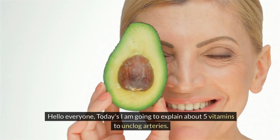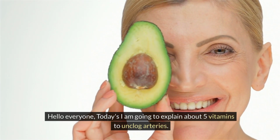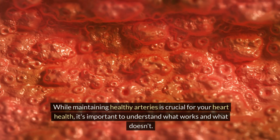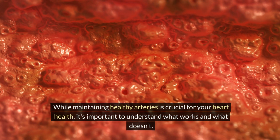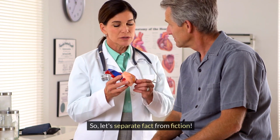Hello everyone. Today I'm going to explain about 5 vitamins to unclog arteries. While maintaining healthy arteries is crucial for your heart health, it's important to understand what works and what doesn't. So let's separate fact from fiction.